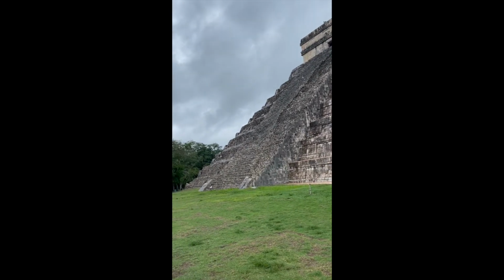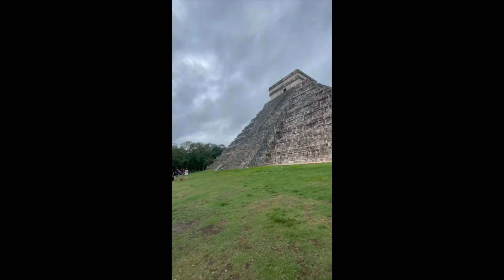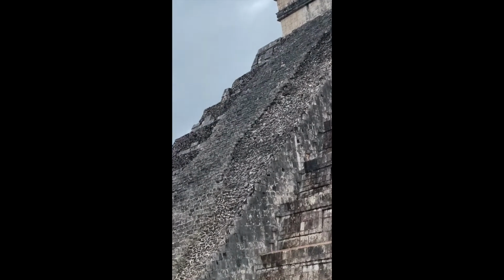So as you can see right here, this side of the temple is definitely pretty damaged. They seem to have kept pretty good maintenance on the other couple sides, but obviously there's only so much you can do.